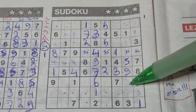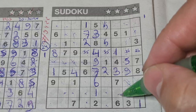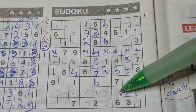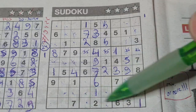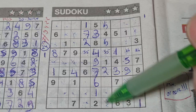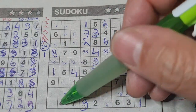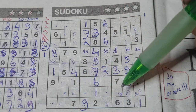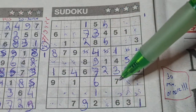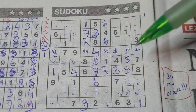Well, in this big square, we need a 9. We have a 9 in this row, no 9 in these two boxes. We have a 9 in this column, no 9 in those two boxes. So 9 in this big square could be here, could be there. 9 in this row, 9 in one of those two boxes in the row below. So last row, the only two places left for the 9 should be here or there. We have a 9 in one of those two boxes in this column, so no 9 there. 9 should be there. I need a 4 here. Need a 5 here. Need an 8. 8 here.